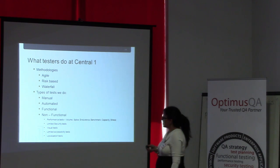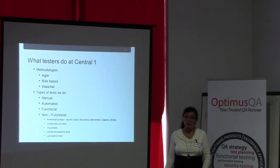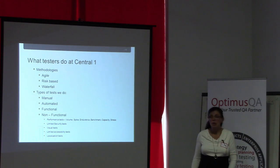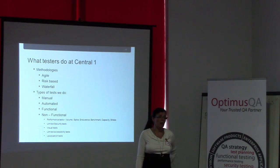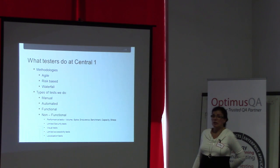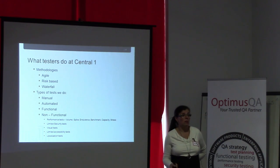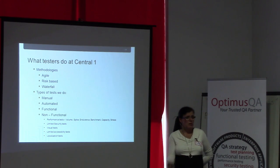We also do some functional tests and non-functional tests. Non-functional tests that we execute are performance tests. As you can see, load test is not there. Load test is done by our operations team again, because they own servers, so they can put more load on the server and test it that way. But we try to do some volume, spike, endurance, benchmark, capacity, stress, depending on what the client requires, or what the project requires. We also do some limited security testing. For MemberDirect, we do one complete security test yearly, and that's done outside of my team. I think we outsource it to another organization to do it for us.